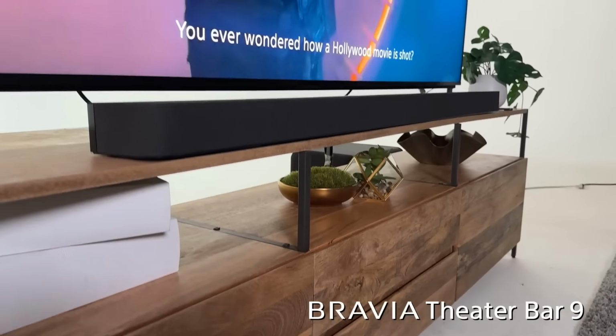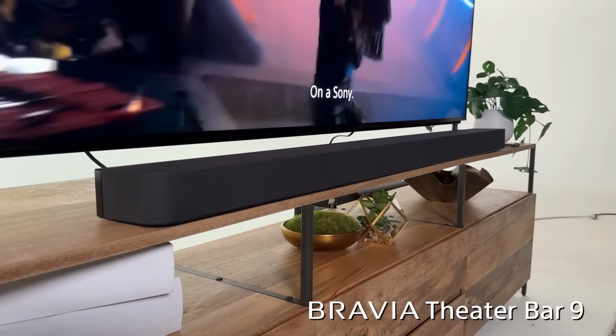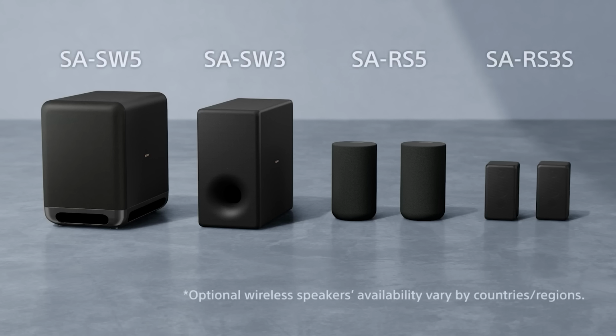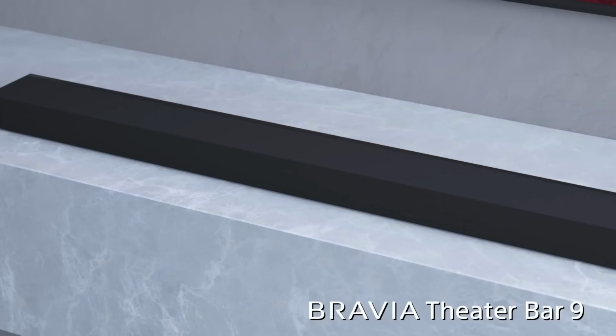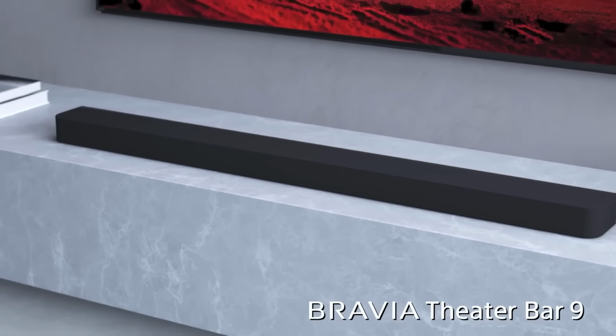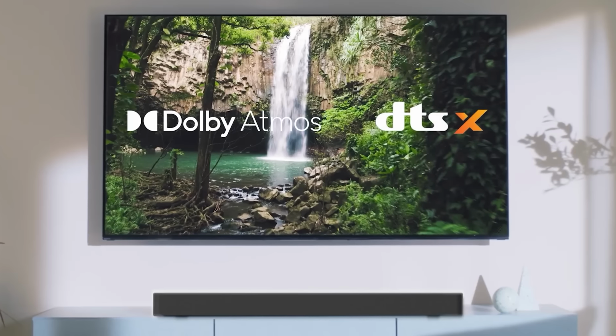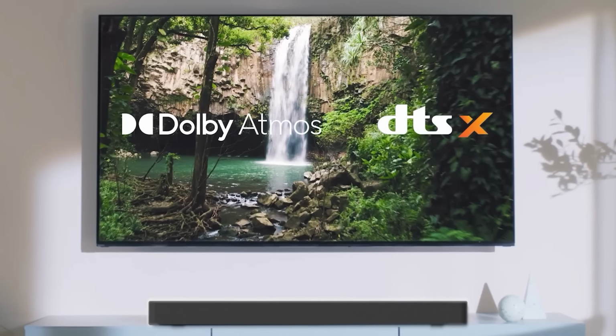Also continuing is the flagship Bravia Theater Bar 9 and the premium Bravia Theater Bar 8 with 13 and 11 speaker units that can be paired with Sony rear speakers and subwoofer options. The Theater Bar 9 has quad base radiators for a deeper oomph and 2-beam tweeters to create even more immersive sound. All of these support Dolby Atmos and DTS:X for IMAX enhanced support.